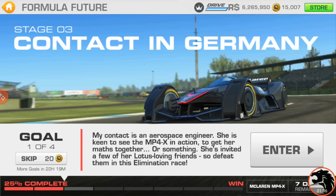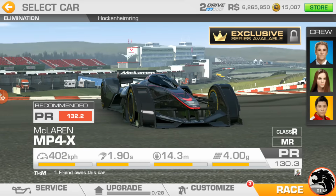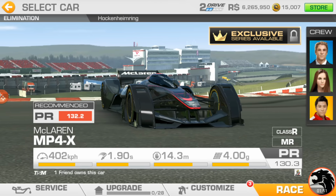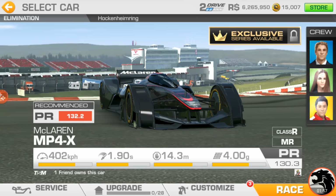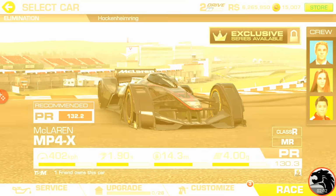Anyway, looks like we got an elimination race against Lotus. All right, still sporting zero upgrades. Maybe that'll change this stage, we'll see. But for now, we're running slim. Let's see how far we can take this.